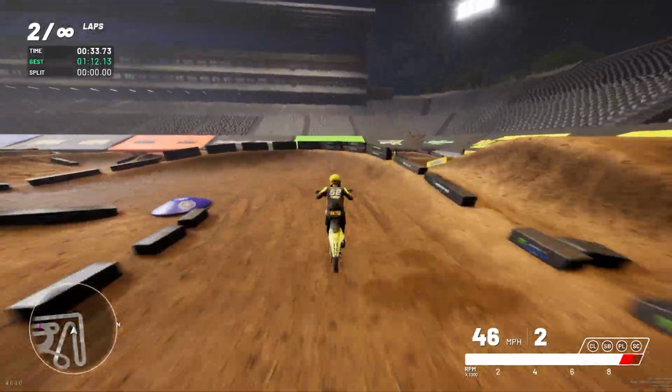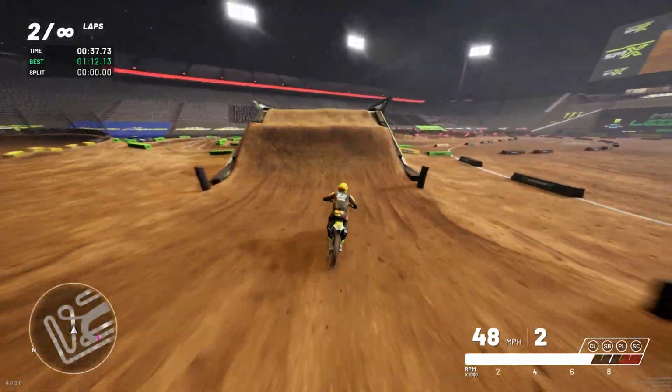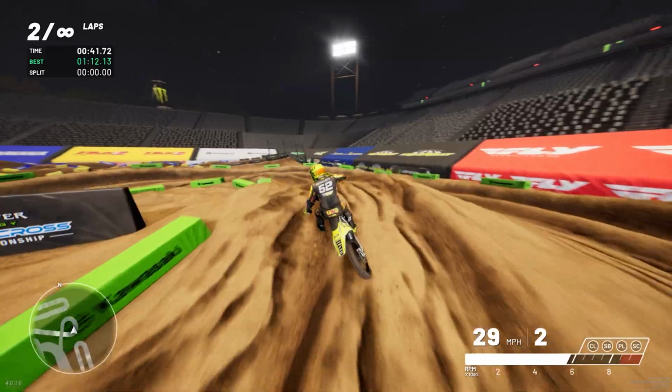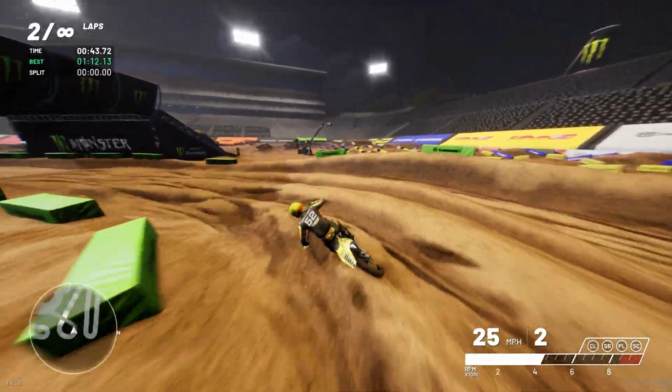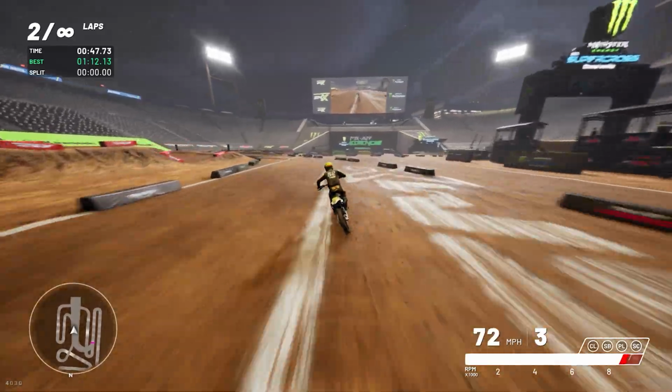Like, I don't like going for the insanely big lines, but I know some people like hot lapping. And I also know that people like to tell me that I suck at this game when I only do the real lines, but that's okay. People play the game how they wish to do so. We'll charge back down the start straight, though, and finish up this lap.